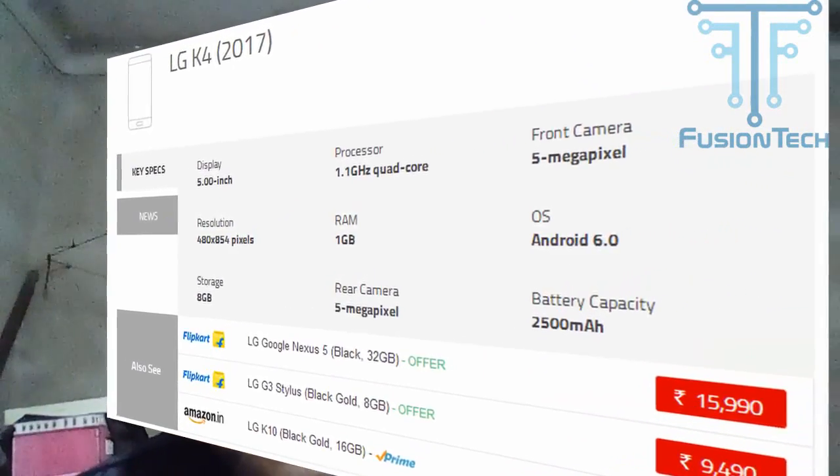And the LG K4 features a 5-inch FWVGA 480 by 854 pixels display with a pixel density of 196 ppi. It is powered by the same processor as the LG K3. The LG K4 packs 1GB of LPDDR3 RAM and comes with 8GB of inbuilt storage with expandable storage support via microSD card up to 32GB, and it sports 5 megapixel front and rear cameras. The handset packs a 2500 mAh removable battery and runs on Android 6.0.1 Marshmallow. It measures 144.7 by 72.6 by 7.9 millimeters and weighs 135 grams. Connectivity options are 4G LTE, 3G, GPRS, EDGE, Wi-Fi 802.11 b/g/n, Bluetooth 4.1 and micro USB. The LG K4 will be available in titan and black colors.